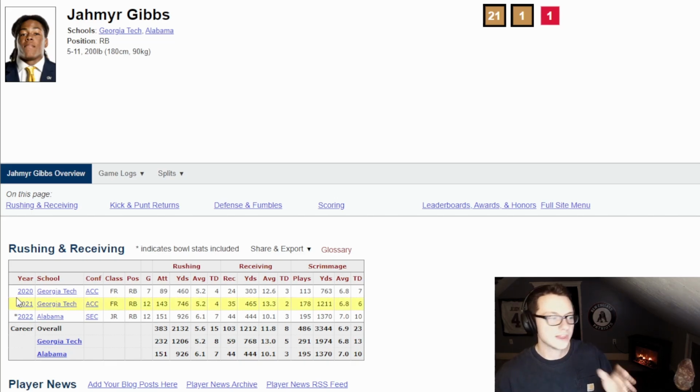As I said before, this guy transferred. He went to Georgia Tech for his first 2 seasons. He was a 4-star athlete, and as soon as he got on the scene at Georgia Tech, he just dominated. Just looking at his receiving stats really quick, 24 receptions, 35 receptions, 44 receptions. Not even looking at the yards, this guy is just used in the passing game so much. He's kind of just an all-purpose yard monster. At the college level, he was used all 3 downs. Let's hope that translates to the NFL because he's so dynamic.